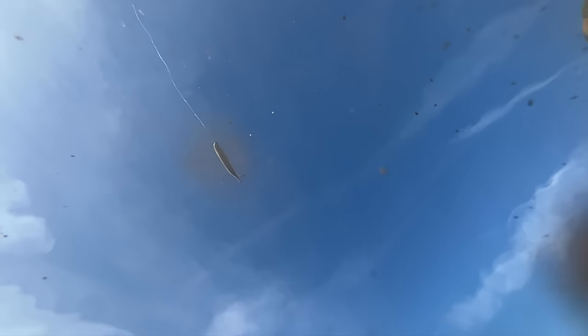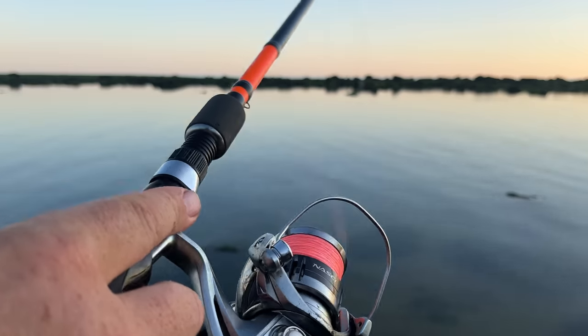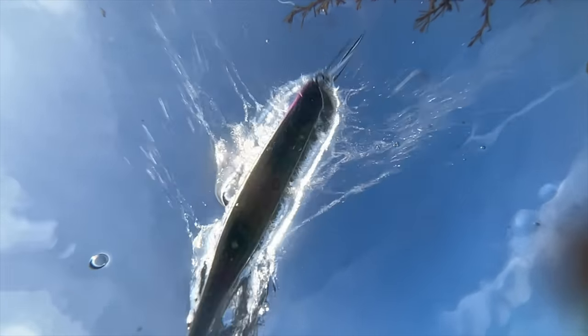I'm very excited to fish it because usually the bass get stuck in here and they start to move as the water floods into it. So in effect, it's like a giant rock pool. I'm going to cast some lures across and hope these bass think that they're real fish.